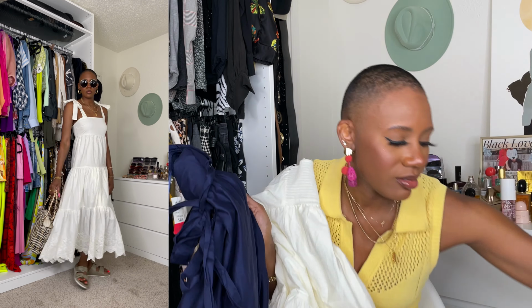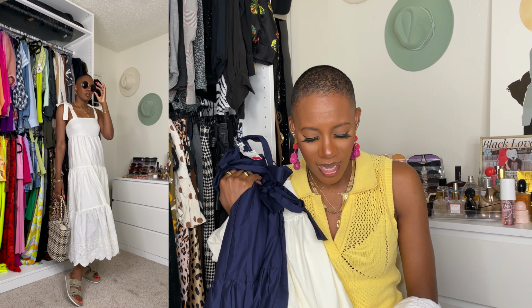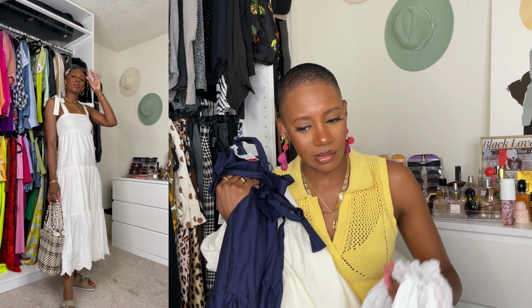Between the three of these, I don't need all three of these dresses. You know what I'm saying? I just picked them up. I don't need all three of these dresses, okay?